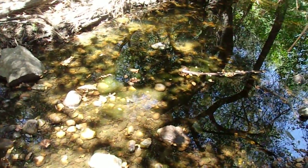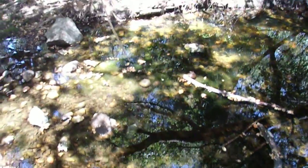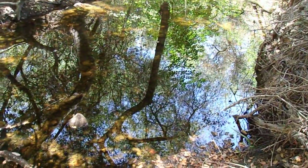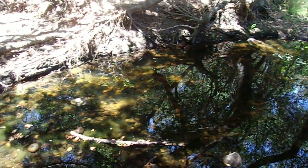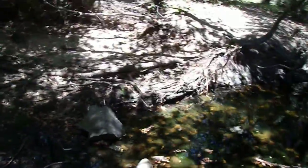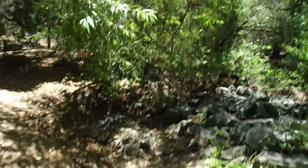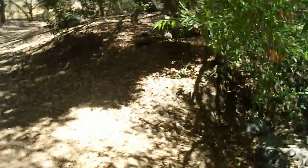Don't really see much going on. Trying to see if there are any tadpoles or something going on down here. Hoping to see a little tadpole action. Nah. Maybe this water's too ephemeral. A lot of times these little creeks, these little pools, will have little mosquito fish, crawfish, sometimes little creatures.